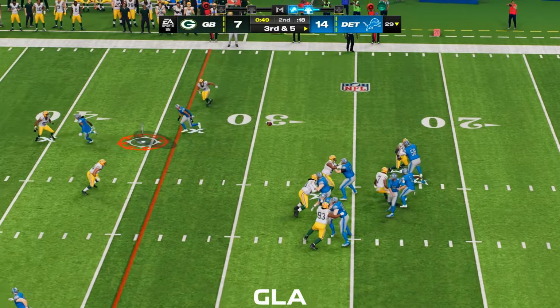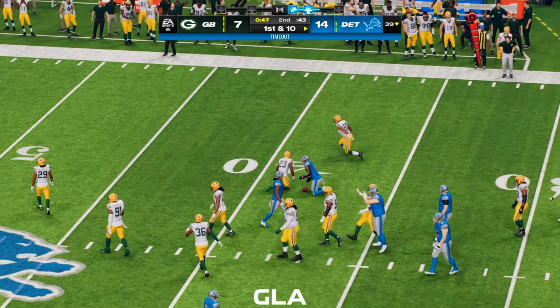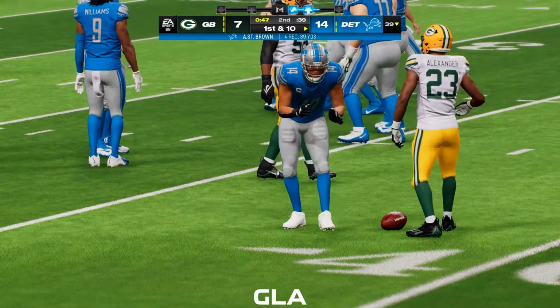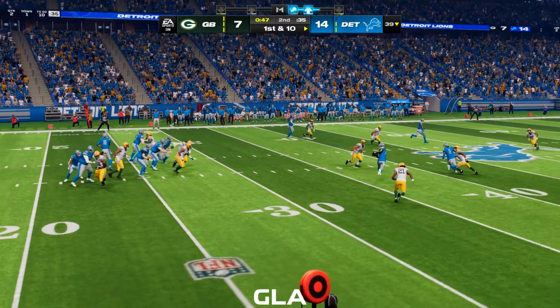Goff now to throw. Work in the middle of the field, and he's got a man complete. The Lions will use the first of their timeouts, as the clock's going to stop with 47 seconds to go in half number one.